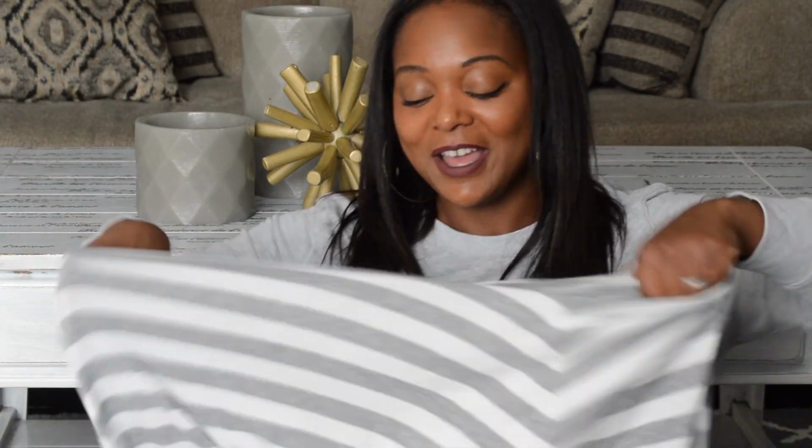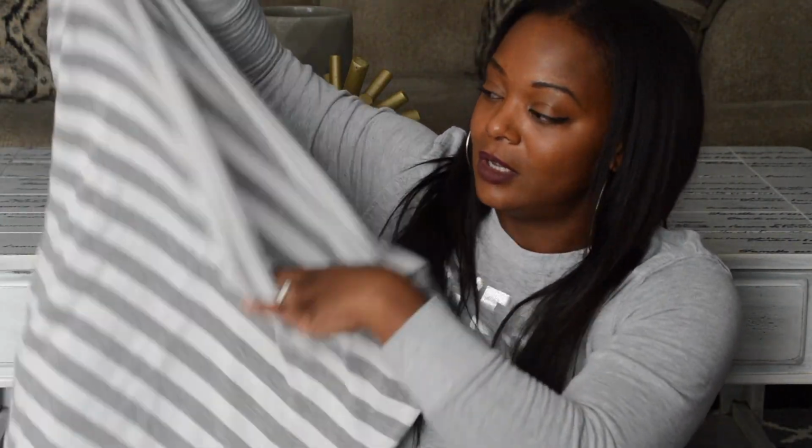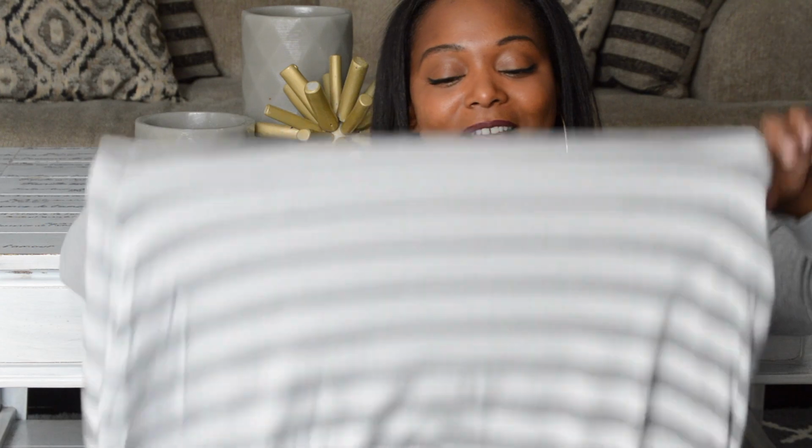And also, I use this cover as a car seat cover for Mason to protect him from the cold or the elements outside. I would put this over his infant seat, and it obviously left this huge space on top so he can breathe. And it just covered him, if it was raining or snowing or kind of breezy. It was perfect, guys. I loved it.